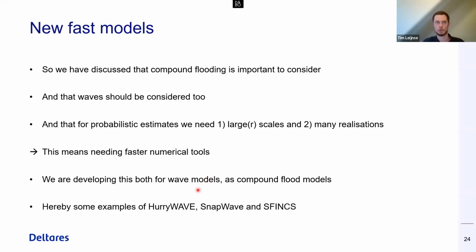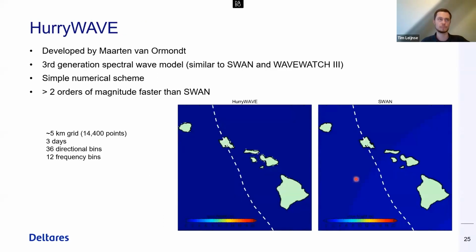And this is true both for wave models, more like your offshore models such as SWAN, WaveWatch, or WAM, and for compound flood models looking at the flooding specifically. I will focus on two new wave models, HurryWave and SnapWave, and then go into more detail on the SFINCS model, which some of you are already familiar with. The HurryWave model was developed by my colleague Maarten Van Ormondt. It's also a third generation spectral wave model, similar to SWAN. I hope Jay already explained more about this last week, so you're already familiar with that.